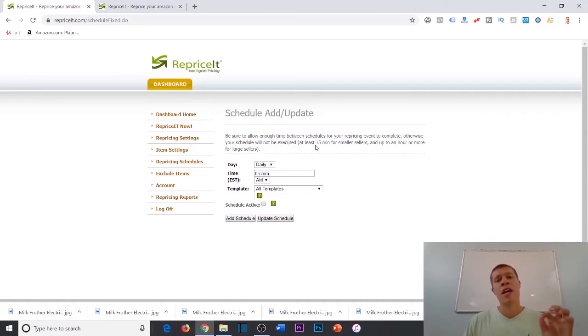Just keep in mind that you do need to allow the time. Literally, if I read this to you, be sure to allow enough time between schedules for your repricing event to complete. Otherwise, your schedule will not be executed. So if you feel like you have a decent amount of SKUs, give it a little bit more time. Don't do it every hour, maybe like every hour and a half, okay?